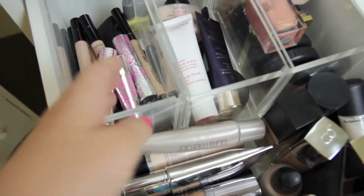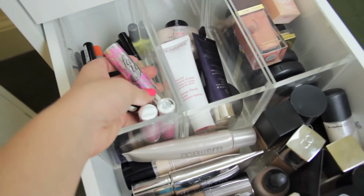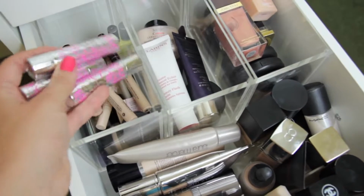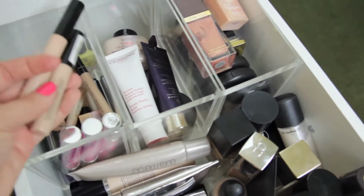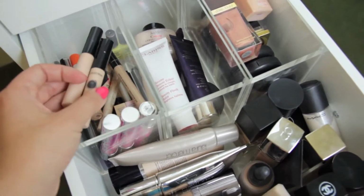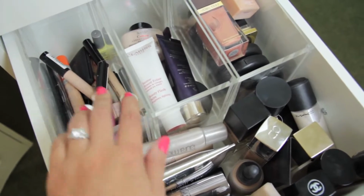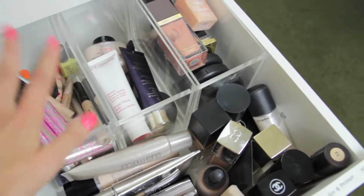Then in the top left hand box I've actually got all of my concealers. I've got some of the new Benefit ones. They sent me these and they're actually really good. I don't really like Benefit base makeup a lot of the time, but their new concealers are really good. I've got way too many of the Collection 2000 Lasting Perfection. I've got them in like every single colour, depending on the time of year and whereabouts on my face I'm putting it. Bare Minerals Stroke of Light, which is really good as well, and just a lot of other concealers in there.